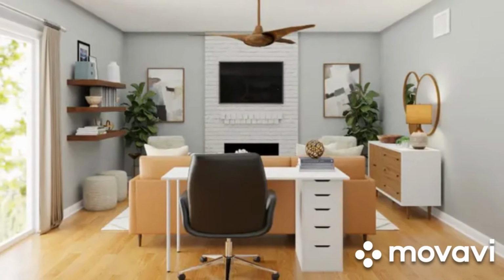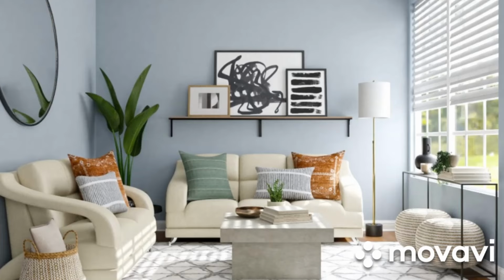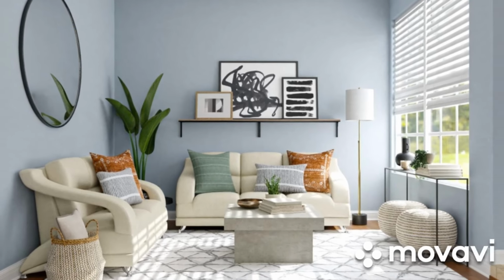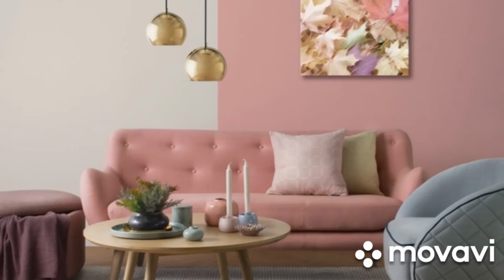We're diving into some fresh and creative ideas to help you transform your small living room into a stylish and functional space. Whether you're working with a cozy apartment or a compact house, these tips will make the most of every inch.